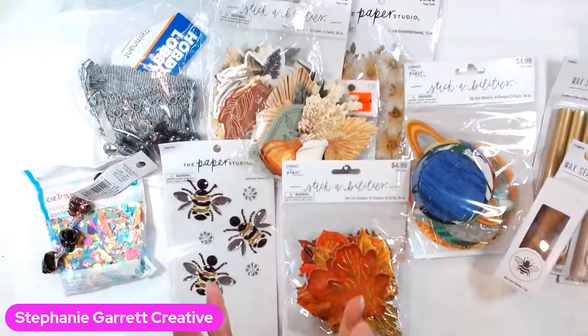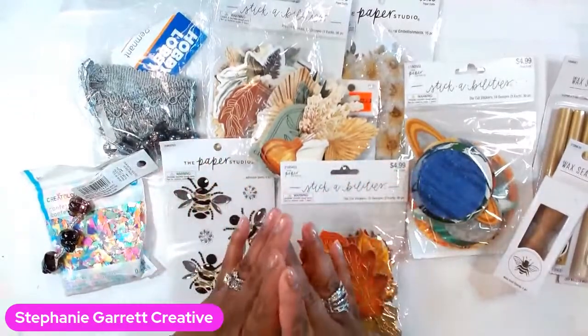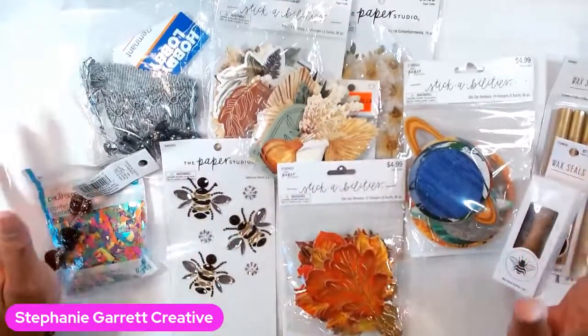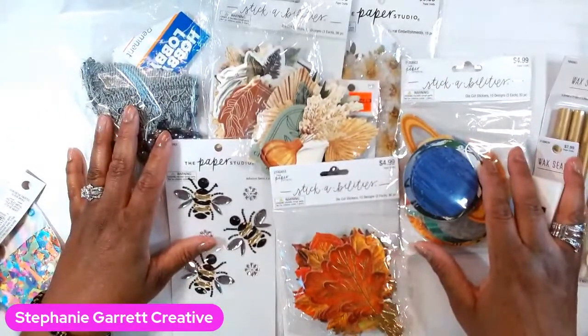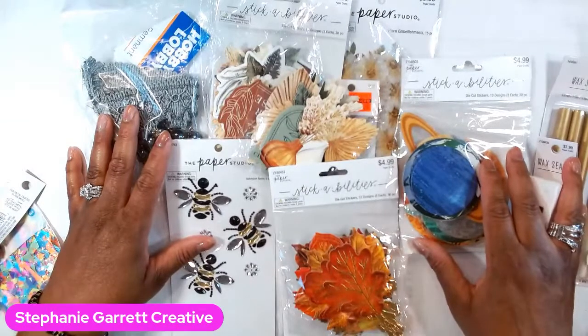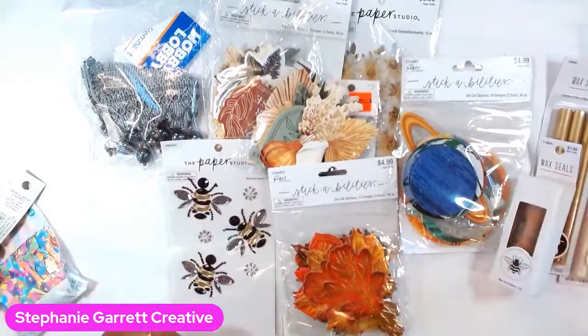All right, so today I got some stuff from Hobby Lobby. This is the Chicago haul. I went to Chicago to see my family. And this is the stuff that I got at the Hobby Lobby in Orland Square in Chicago. All my Chicago peeps know where that is.